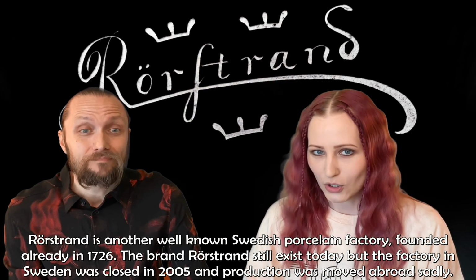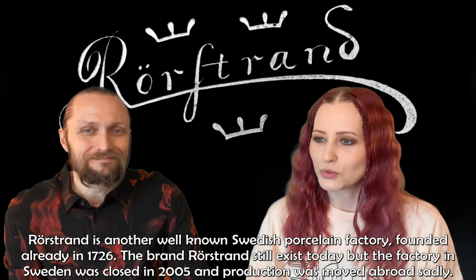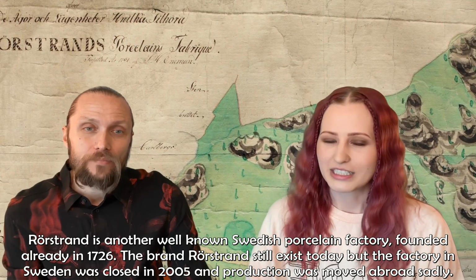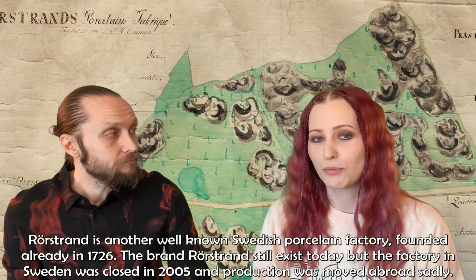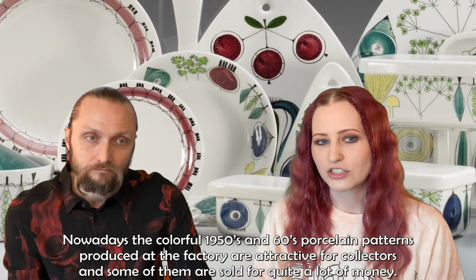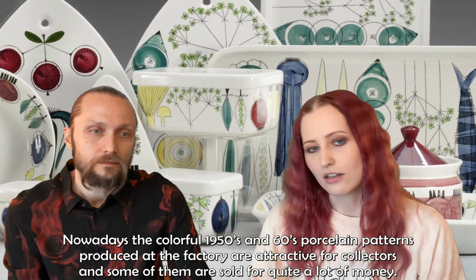Rörstrand is another well-known Swedish porcelain factory, founded already in 1726. It's a long time ago. The brand Rörstrand still exists today, but the factory in Sweden was closed in 2005 and the production was moved abroad. Yeah, sadly. Nowadays, the colorful 50s and 60s porcelain patterns produced at the factory are attractive for collectors, and some of them are sold for quite a lot of money.